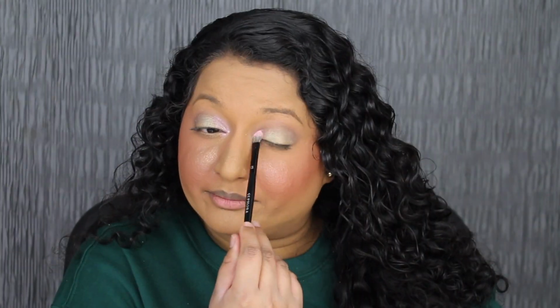That looks so good. Going back into the Christmas in Paris palette, we're going to dip into the shade Chocolate Croissant. Taking the first brush we used, apply this in my outer V using circular motion, just to deepen up the look. That's perfect.